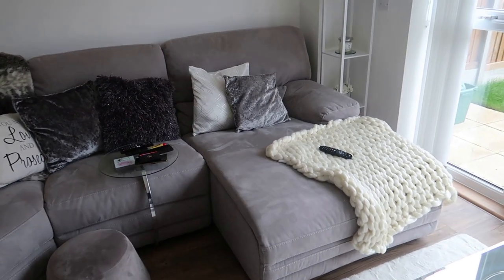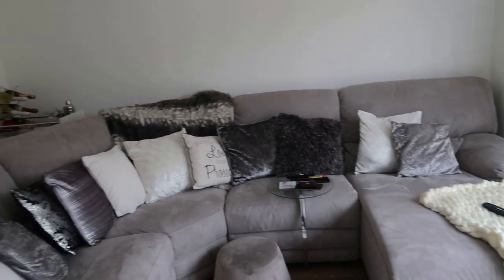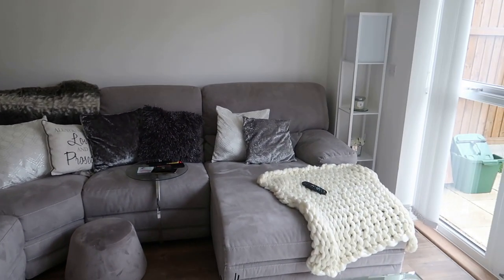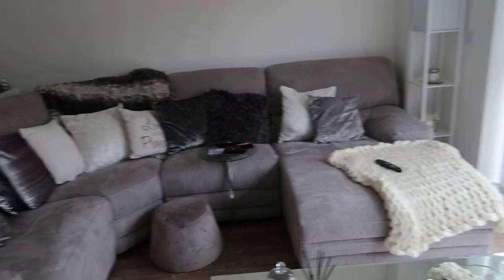So that is our sofa. Again, I love to sit in this corner and work or watch YouTube videos. This side also reclines, and the sofa is pretty much about 8 months old. It's really new.